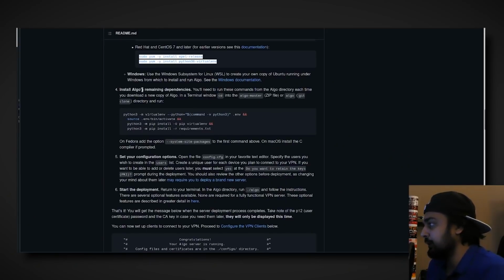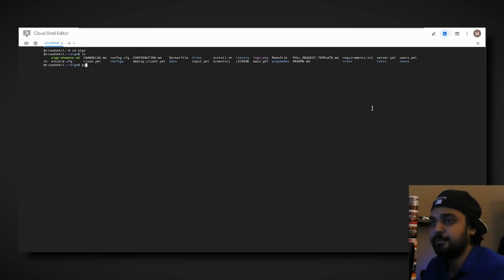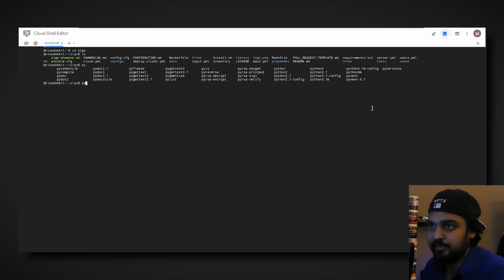Now, the next step is to download Algo's remaining dependencies, okay? We need to run these from the Algo directory each time you download a new copy of Algo, okay? So you type in py, and interesting, if you're doing anything in Linux, you can always hit tab, and it'll tell you what you can put in. But anyways, we're going to do python3 -m virtualenv, all right? And again, be very careful with what you're typing. This is a command shell, so if you make one little oopsie daisy on here, it's going to tell you that command is not available, all right?